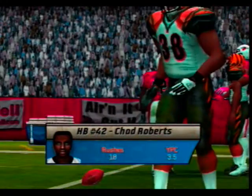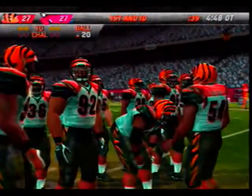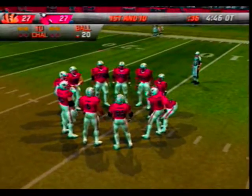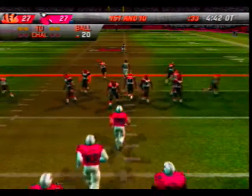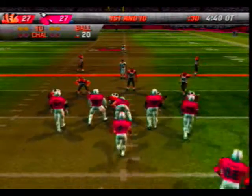That's exactly the way you want to run this play. Perfect pitch by the quarterback. The back didn't have to break stride, and they bring it downfield for a good gain. It's first and 10. Ball on the 20-yard line.